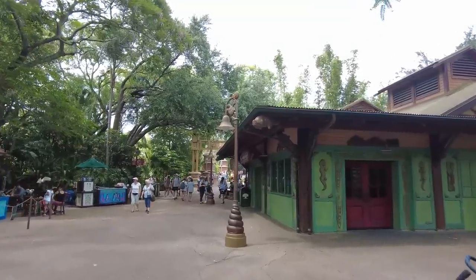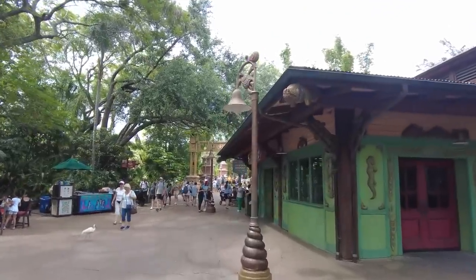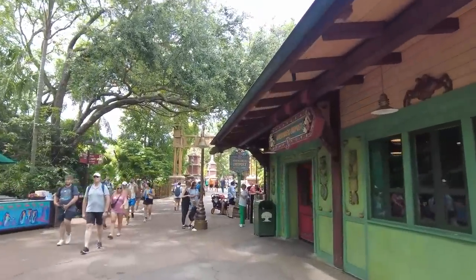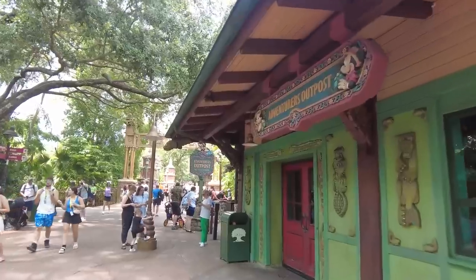And if you're like me and you like meeting characters or your kids like meeting characters, I think it's great that if you're already paying for Genie Plus, you can lock in times to see them and not have to wait in the long lines they normally have.